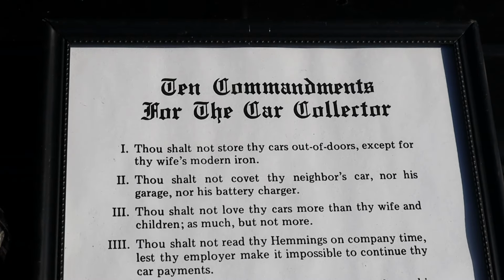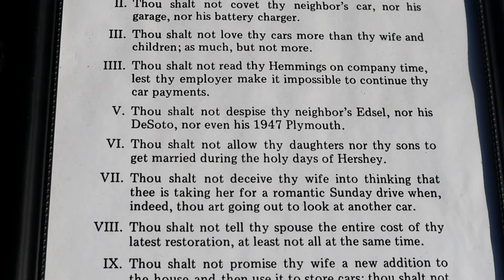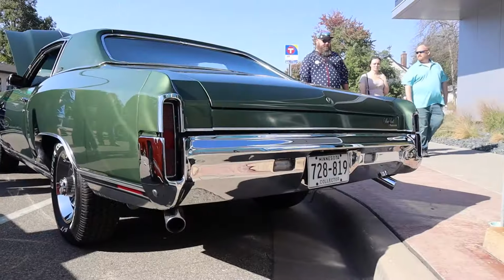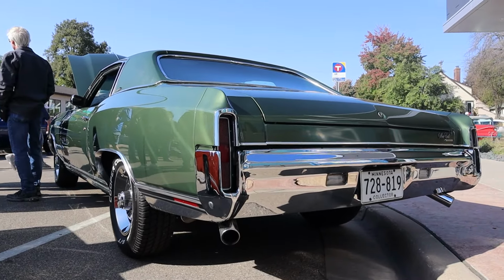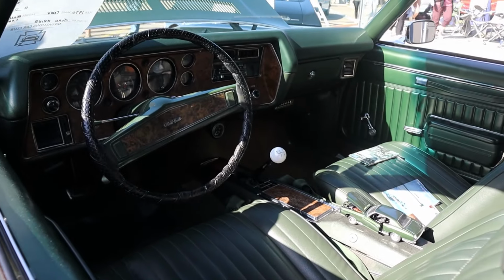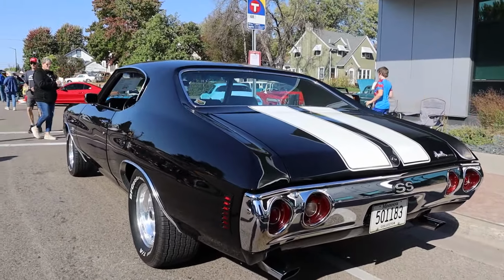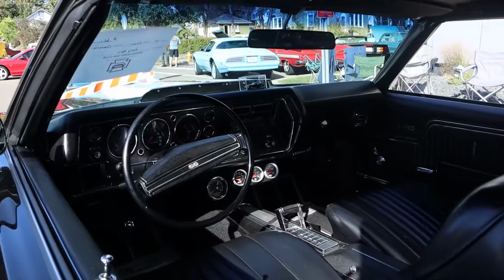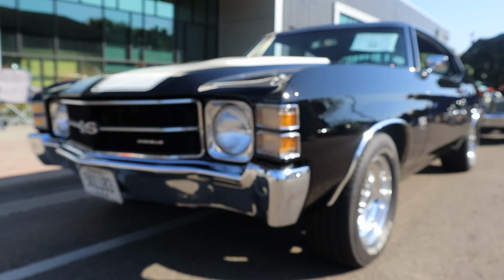I think I've seen the Ten Commandments here for car collector. Yeah, I'm pretty sure I've read this before somewhere. Maybe on the same car years ago, I'm not sure. Classic wheels on it. Dark blue with black top. This is a '71 Chevelle.